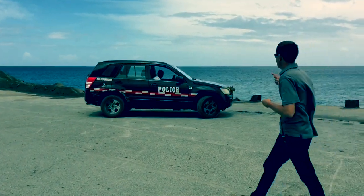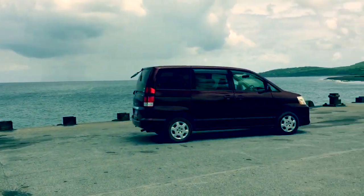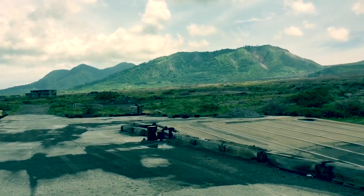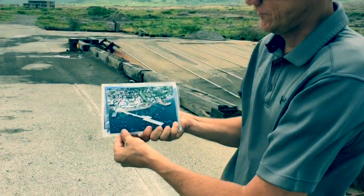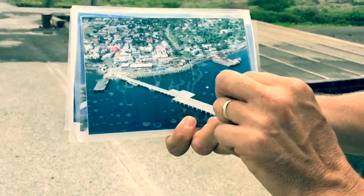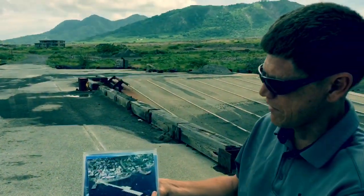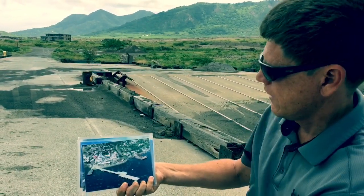Police tagging along. Here's our awesome guide, our car, and here is downtown Plymouth. Okay, so here's my excellent guide Sonny explaining what we see in this picture. So we're standing where? Just about right here, standing right there on the pier right now. Yes, and of course there's a lot more pier that you're not seeing because it's enveloped and covered with new land.